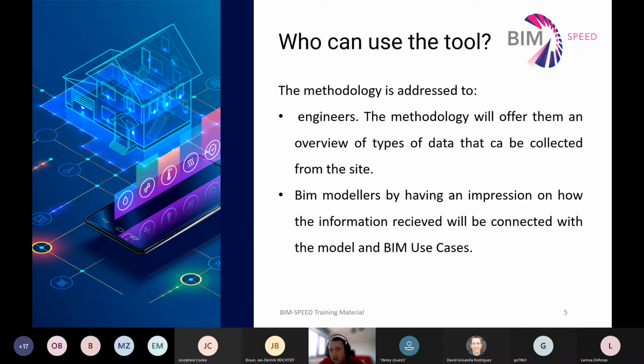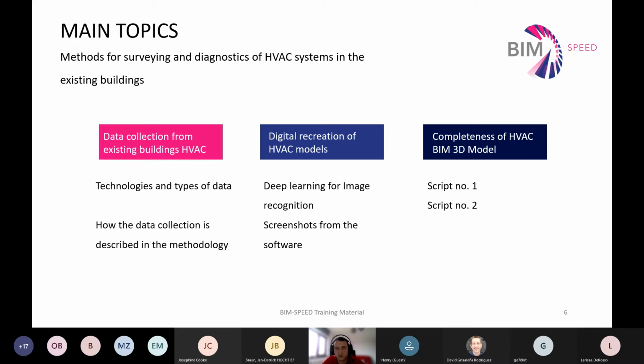Who can use the tool? The tool and the guideline, basically. So the methodology is addressed to engineers that go on site and gather the information, because they will know what and how they can collect the specific data and where to use it. And also for the BIM models, because as I mentioned, each technique that is used to collect data has an output that can be used or not to create a BIM model. So in this sense, we made the connection between the engineer and the BIM model so that they both have an understanding of the output of what they will collect and in which form it will be collected.